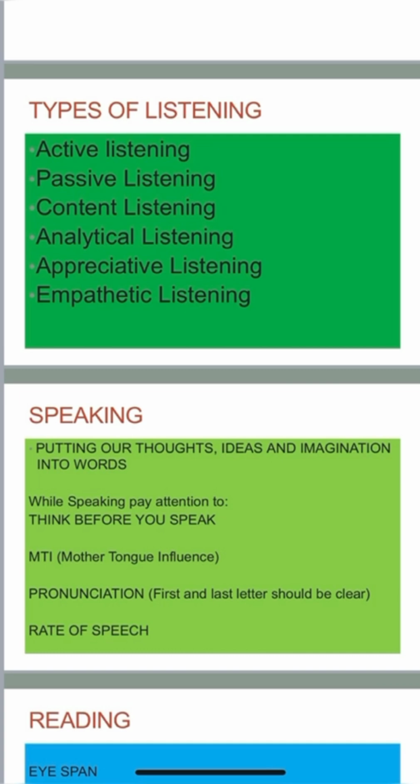MTI is your mother tongue influence. Now, when we talk in terms of nations like India, we have a lot of regional undertones in the way people speak. So, when there are regional undertones, then obviously, if a Punjabi is speaking English, the English will sound like Punjabi, or if there is a Gujarati, he'll be talking English in the Gujarati accent. So it is the voice and accent trainers who train you so that you get rid of the regional accent, and you have to speak in a neutral accent.